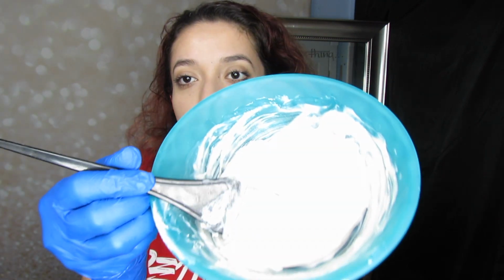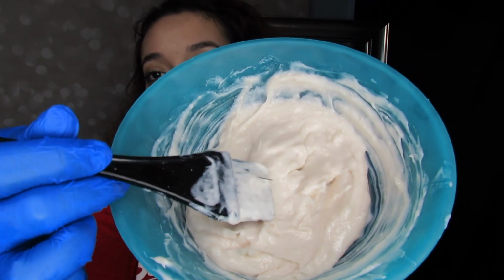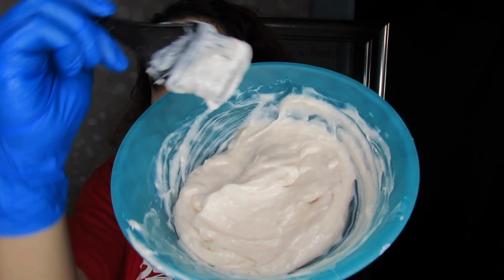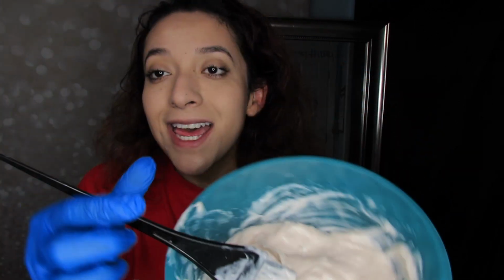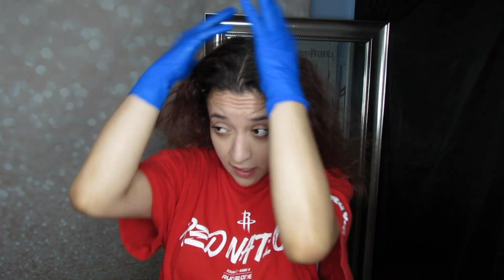So now that I have my cream going right here, this is the consistency that I look for. Something creamy, not super droopy or anything like that, because I don't want it falling off me. Then I part my hair. So nothing special, right down the middle, just like that. And I always start with the top and here, and then work my way back.